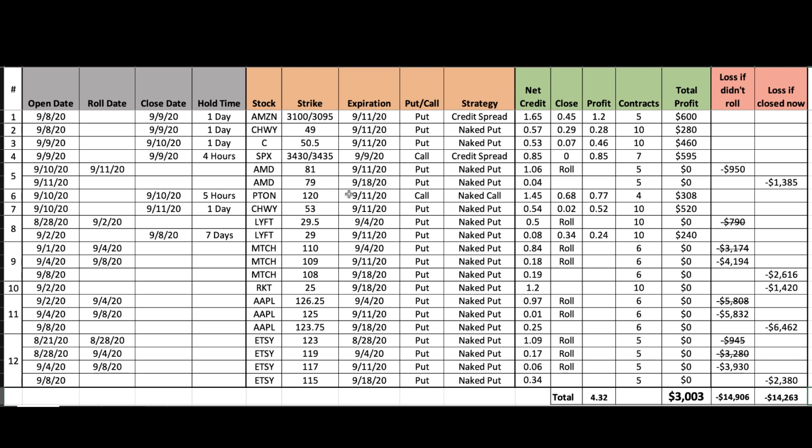But I wanted to get out of it again to get back into Chewy, and I needed that available buying power to be able to do it. So then I jumped into Chewy again for their earnings. I sold a 53 strike. I got a credit of 54 cents. In my email alert, I said that I had a limit order to close it at 1 cent, but I eventually did raise that up to 2 cents just to go ahead and get out of it and free up that margin. So I made a total profit of $520 on that one.